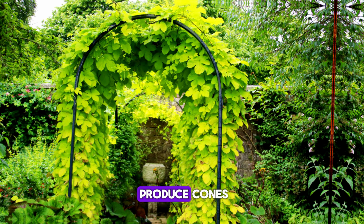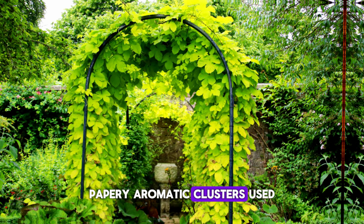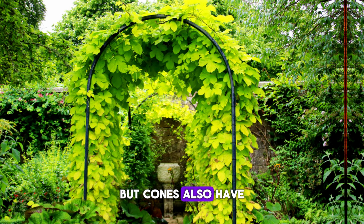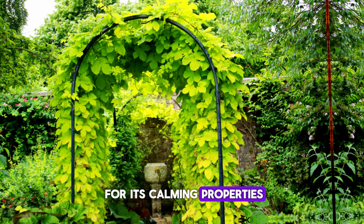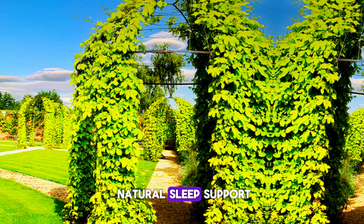In late summer, hops produce cones, papery aromatic clusters used in brewing. But cones also have medicinal uses. Hop tea is known for its calming properties, making it popular for natural sleep support.